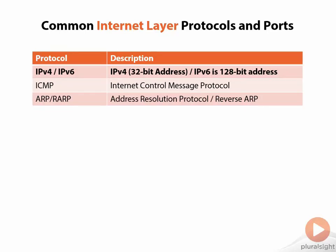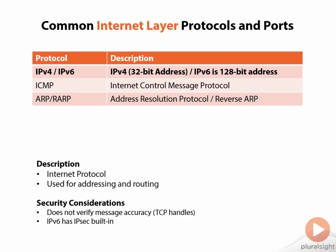Okay, let's talk about the internet layer protocols now. And we have IPv4 and IPv6. IP stands for Internet Protocol, and it's used for routing and for addressing. As we know, IPv4 and IPv6 in and of themselves don't have the ability to verify message accuracy. TCP will handle that, the connection-oriented communication.